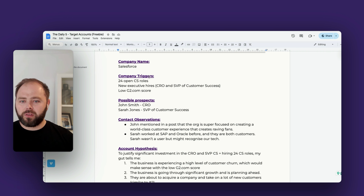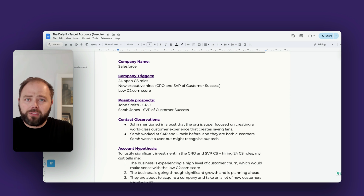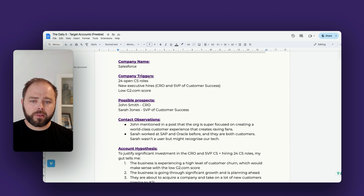Maybe I can also see that they've got really low G2 Crowd scores from their customers, maybe a bunch of 1 stars. Obviously, you need to find these triggers for your context, for your company, your industry. Drop me a DM if you want a couple of ideas. I've got a whole load of triggers that you can use.